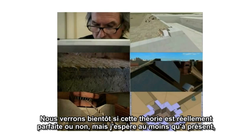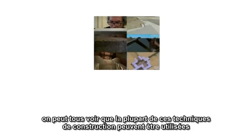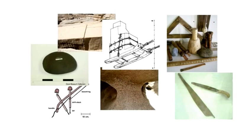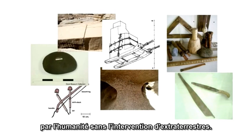Whether or not this theory proves to be perfectly true in every respect will hopefully soon be seen. But I at least hope that by now most of us can see that these construction techniques are well within the capability of mankind to conceive of and to do without the intervention of aliens.